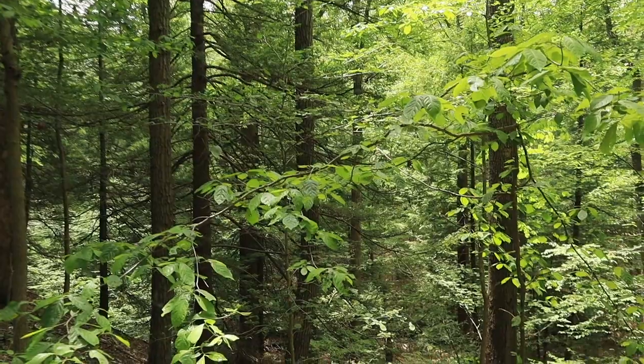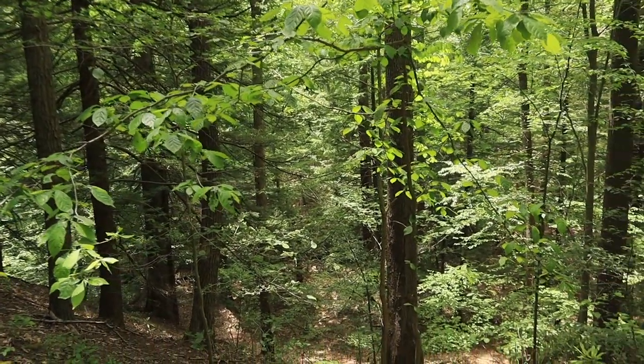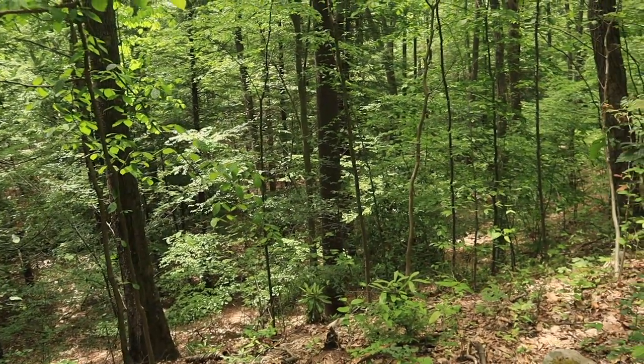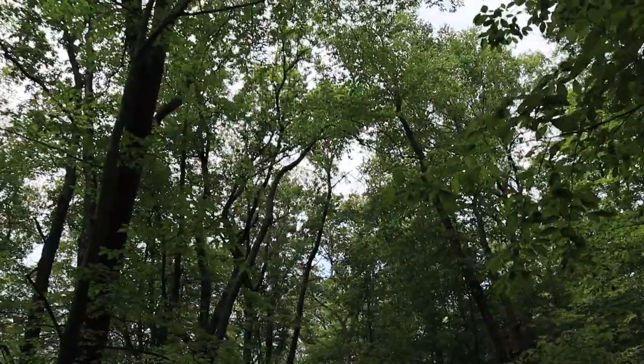So today we look around Linn Run State Park and we see a lot of large trees and lush understory, but it wasn't always like that. When the Commonwealth of Pennsylvania acquired the property in 1909, this area was actually considered a wasteland. From the 18th to early 20th centuries, trees were considered an inexhaustible resource in Pennsylvania, but the state was quickly losing millions of acres of forest.